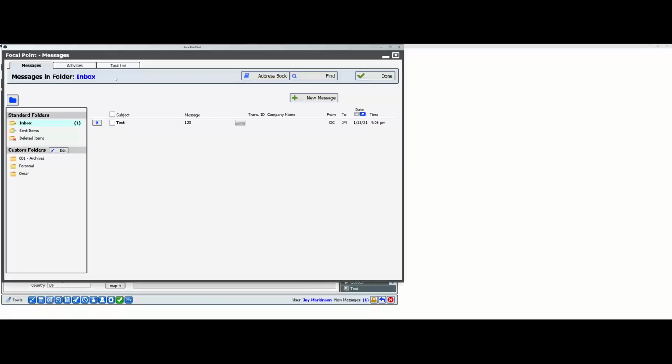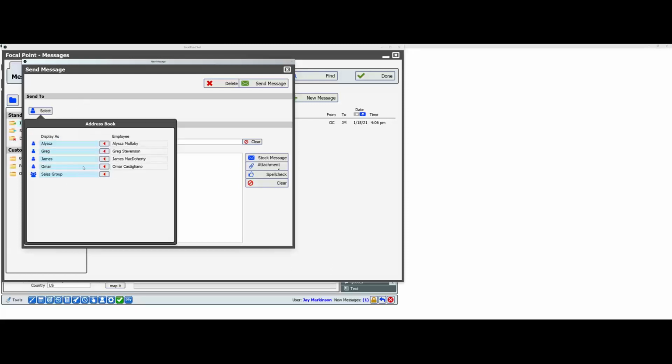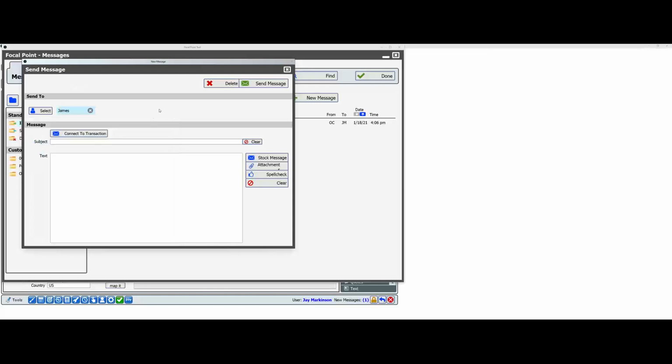And that's going to bring up an inbox. So you can see it works like email, that you have an inbox and everything. But I'm going to create a new message, and I'm going to say who I want to send it to. So I'm going to send that to James. And let's say, again, James is our purchasing agent.